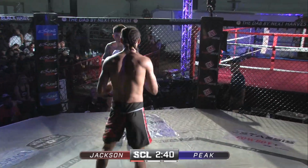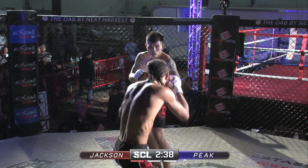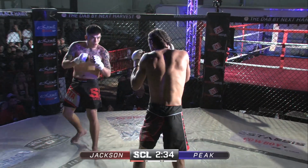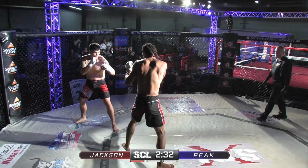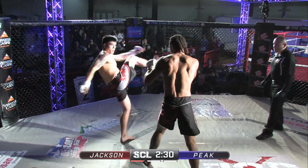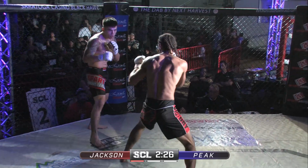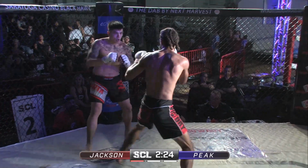Jackson, the taller fighter, so we assume has the reach advantage. He's missed with a couple of kicks so far, having a hard time getting his distance figured out yet.